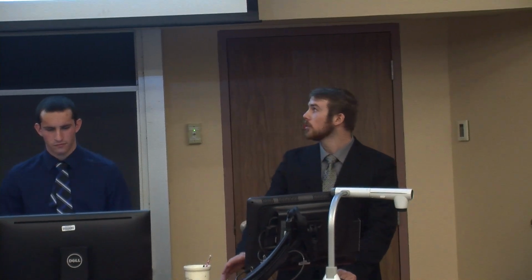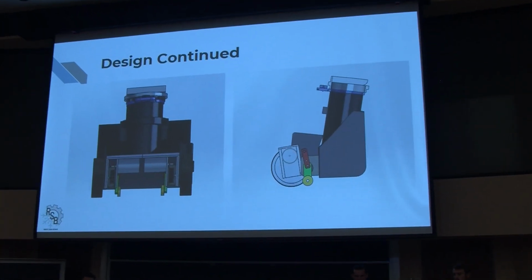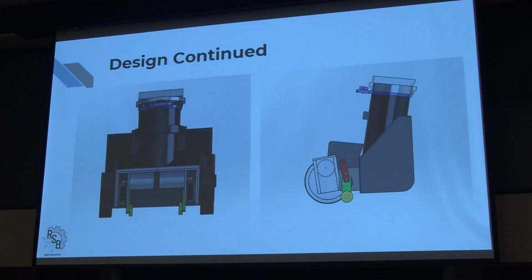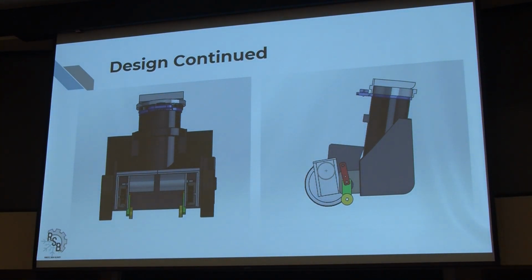And then here's the back view, because in the back is where most of the stuff is located, like the motor system. And then the inlet adjustment system is the red, green, and yellow parts. And then at the top with the blue and the white, it's the chute angle adjustment system.